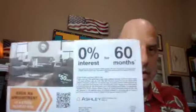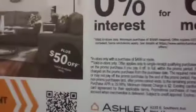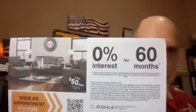And when you got the piece in your hand, it doesn't make you stop and say, I gotta look at this thing. I gotta check it out. I got to tell you, the way I saw what the offer is when I flipped over the postcard. Real clear on the other side. Boom. Now is it clear? 0% interest for 60 months plus an additional $50 off when you bring it into the store. That's real clear. And they still have the furniture.